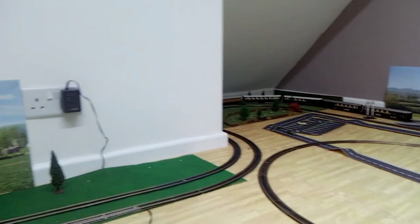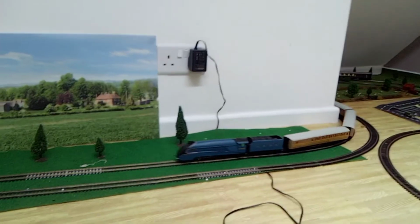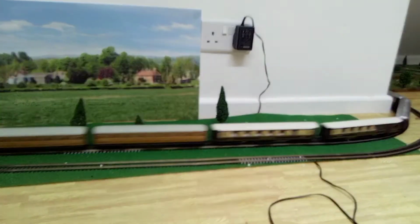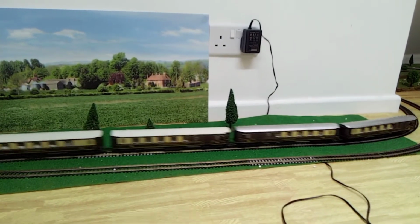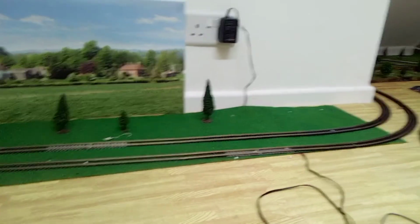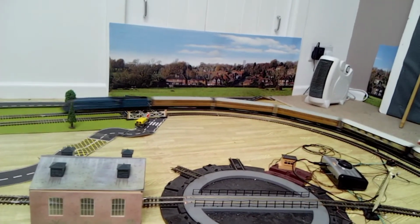Hornby, Bachmann, Oxford Rail, Dapol, maybe they might decide to do some of those. You never know, really. Right, let's go on to the second of two left. So let's go meet the last two remaining famous trains by LNER.